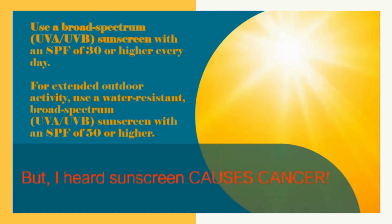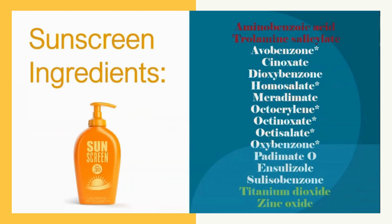Julie, I've heard that sunscreen causes cancer. Why would I want to use it? So there are two sunscreen ingredients that are called GRASE, generally regarded as safe and effective. These GRASE sunscreens are the ones down at the bottom, titanium dioxide and zinc oxide. These aren't really sunscreens, these are sunblocks. They sit on top of the skin and reflect the rays back off of you. The sunscreens are absorbed into the skin and help absorb the UV photons so that they don't damage the skin.